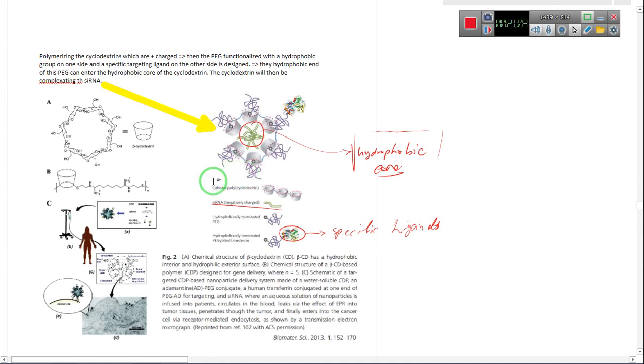You see here that we can polymerize the cyclodextrins to encapsulate the nucleic acids. You know that the nucleic acids are negatively charged, and when we polymerize the cyclodextrins, they have NH2 plus, so they are positively charged. They can encapsulate the nucleic acids. On the other hand, we can introduce polyethylene glycol polymers which have a hydrophobic head on their terminals, and these hydrophobic heads can go inside the hydrophobic hole of these cyclodextrins.